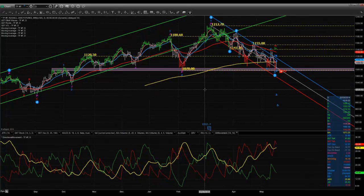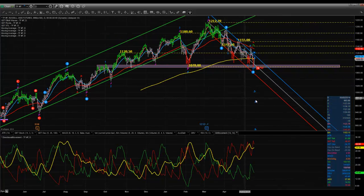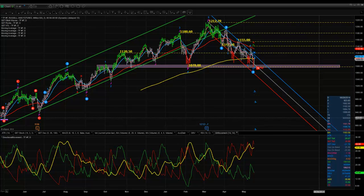So what we've got to do is we can step out and look at key support areas on the Russell chart, one of them being right there, and another key pivot would be right there. So you can see right down around the 940 area and then right around the 1000 area. These are key pivots for us.